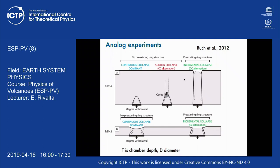So here is also how it happens. Basically, you start with magma withdrawal and then you have a cavity, so everything migrates down, the material, but the cavity is migrating up.